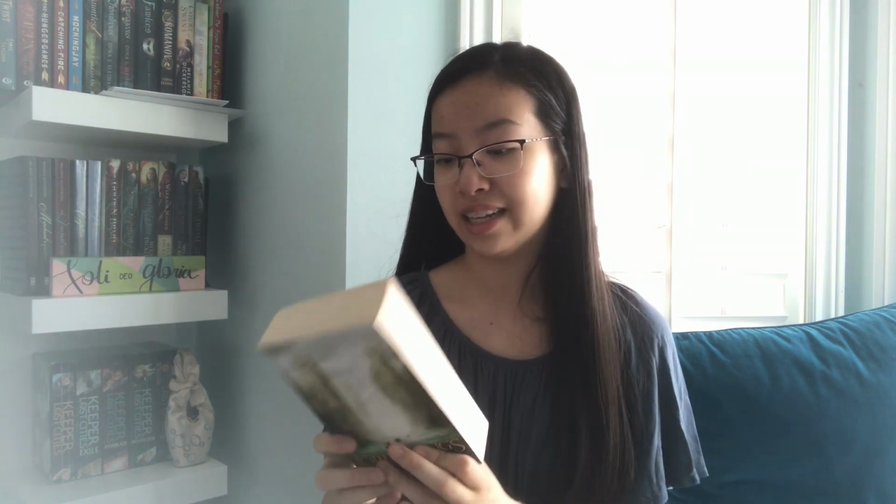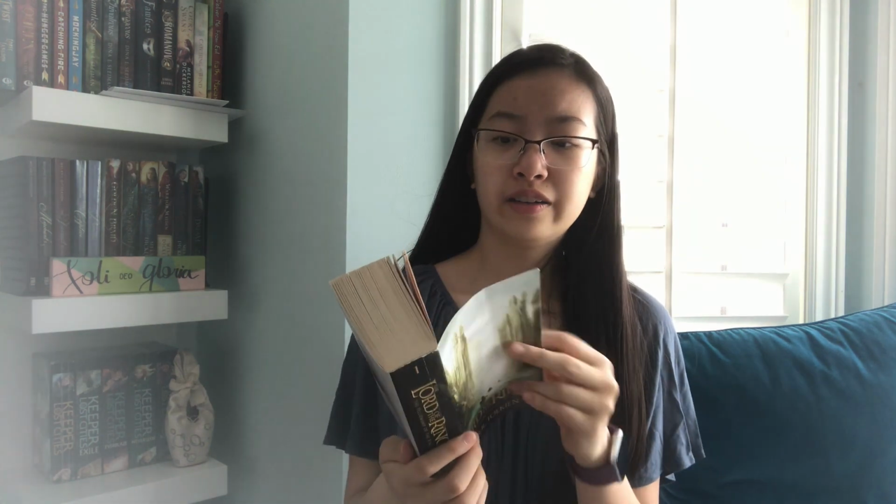Otherwise I would have used it for the mass market paperback question. But yes, this is the 50th anniversary edition. Oh, wow. Actually, wait, this book has so many maps in it too. Look. 1, 2, 3. See, so many maps. Oh my goodness, I could have used this too. Okay, anyways.